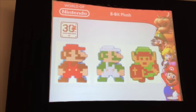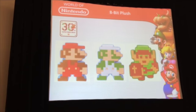No, I can show you guys a sample. So there you go. Basically, it has the flat back to represent the old NES style. And like Scott mentioned, Mario and Link, and they're 9 inches tall. They should be out right now.